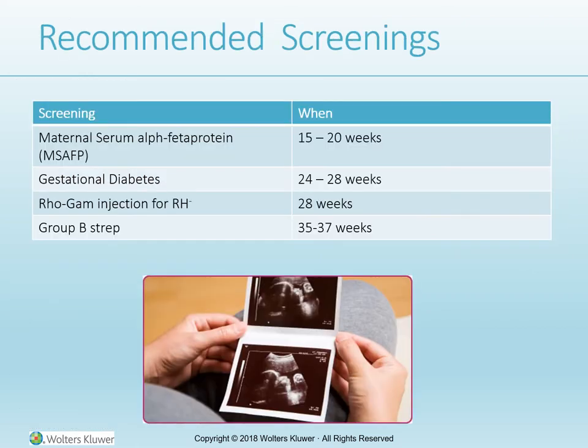Let's look into the recommended screenings. And they occur at very particular times during the pregnancy. If we are looking into those, you see that at the end of the pregnancy, we have the group B streptococcus that is associated with significant neonatal morbidity and mortality. That means high rates of disease in newborns or even death of the newborns, and especially if we are talking about a premature infant.